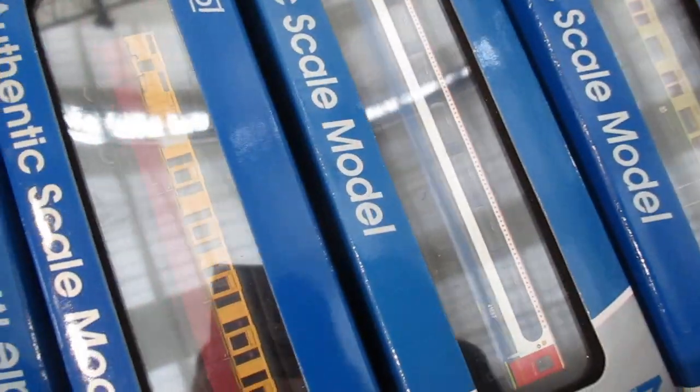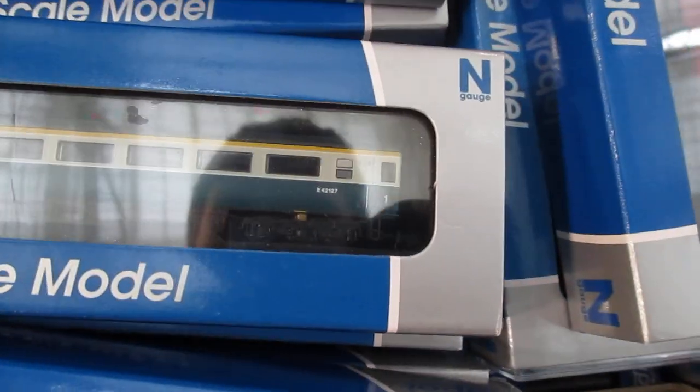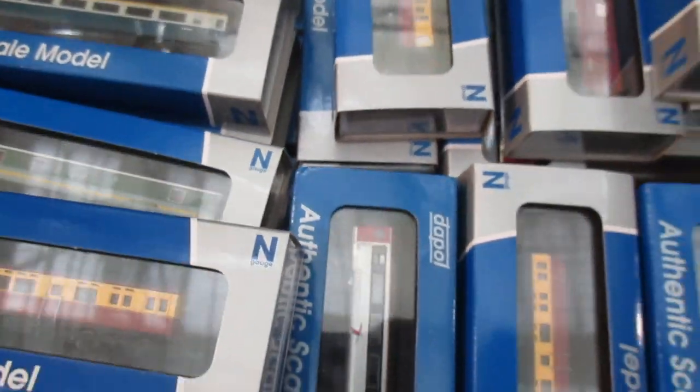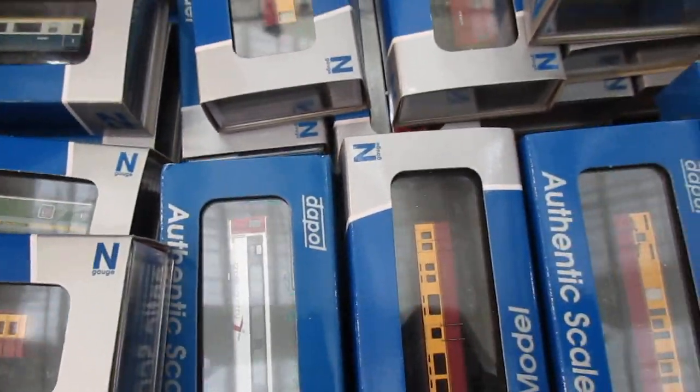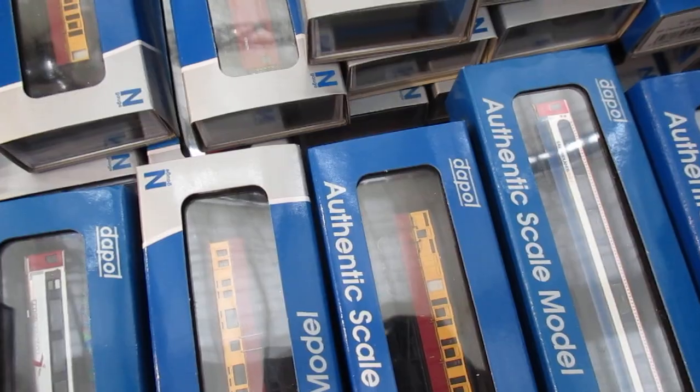There's just so many things there I'd like to look at. So many things in there. If you buy lots of them, there won't be so many. It just depends on what liveries they're in. What's your favourite livery? What's your interest?